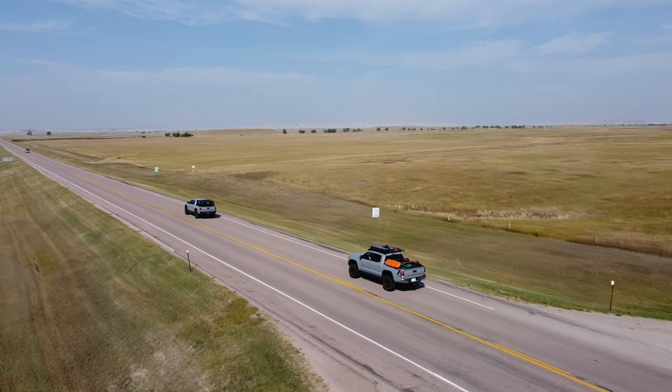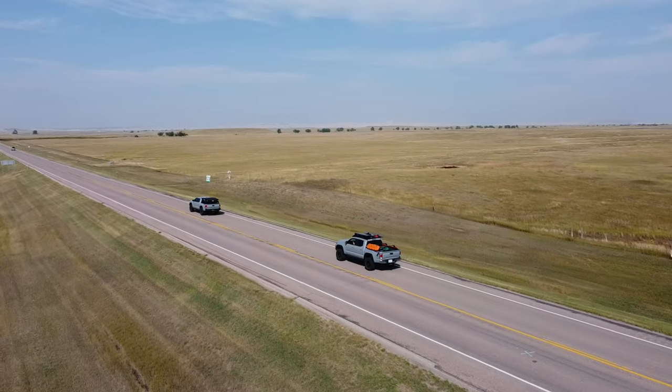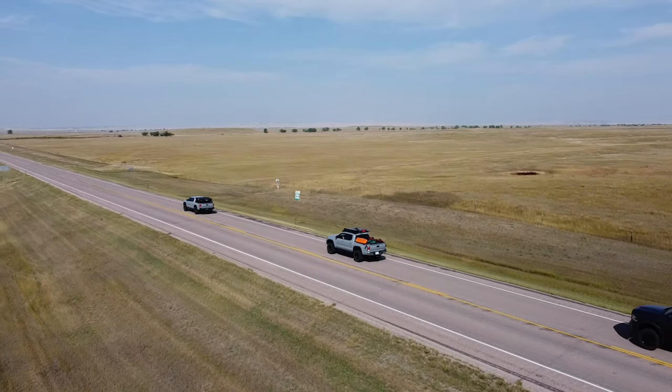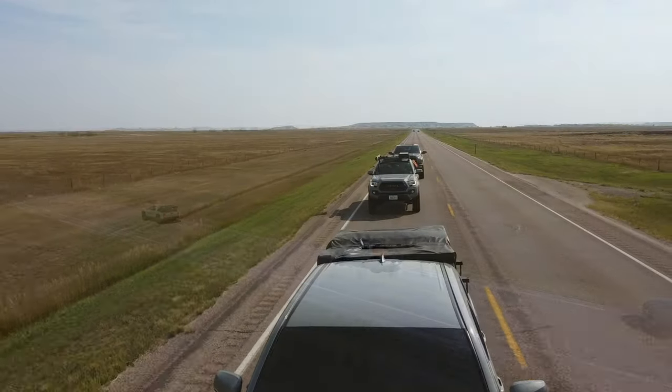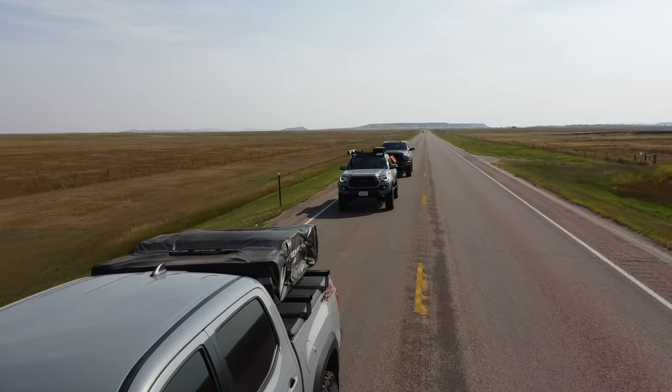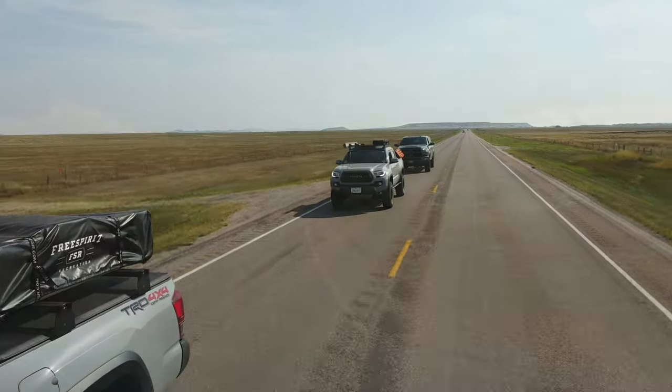From there, we got back on the road and headed for our first actual driving trail. This trail isn't anything too crazy, but it's something I've been aware of and been wanting to do for a couple years. So I'm not gonna talk too much about this one. I'm just gonna roll in some video and let you guys enjoy it.